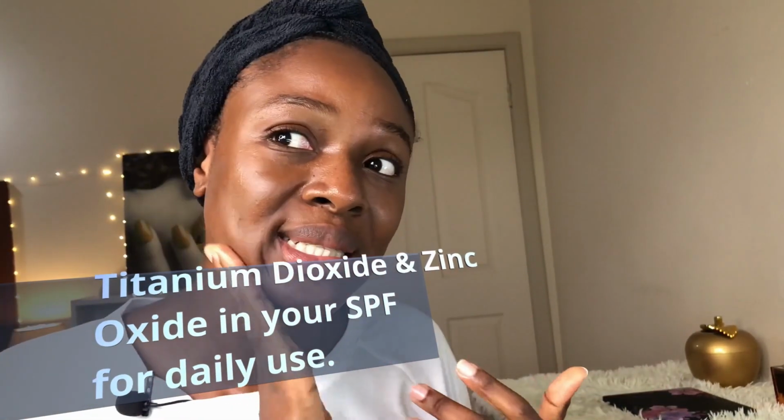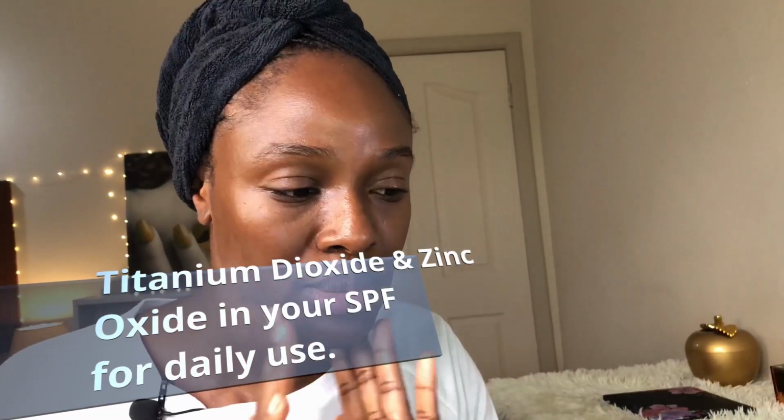Some people don't like to use SPF because it gives you the white cast, but you need to get the right one. Try to avoid SPF with titanium dioxide. It has zinc oxide in it. Yes, because those are the ones that give you the white cast. When you are going to the beach, it's cool to have it on you, on the kids. The white cast really does nothing.